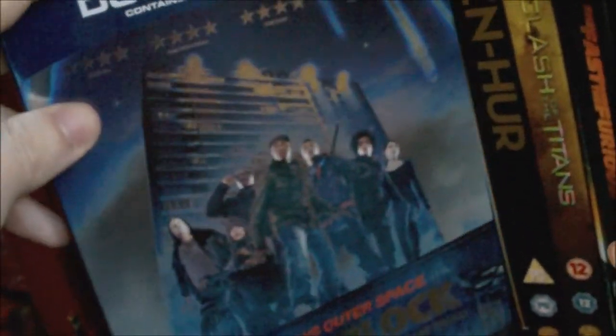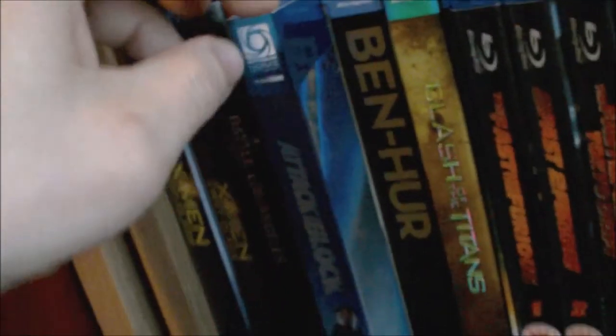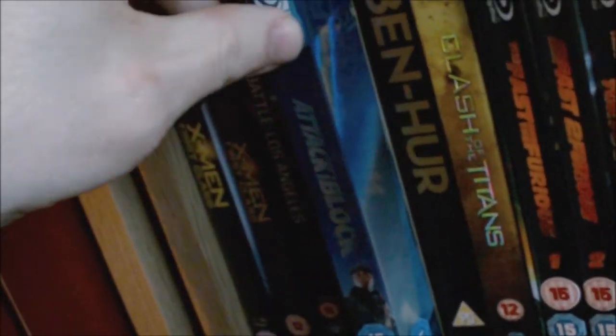Bloody wasted time. Attack the Block, it was alright. It's not bad. Not bad at all. I'd heard so many bad reviews about this, and I was like, oh, it's going to be shit, I wish I hadn't bought it, but I watched it and I thought it was not bad at all.